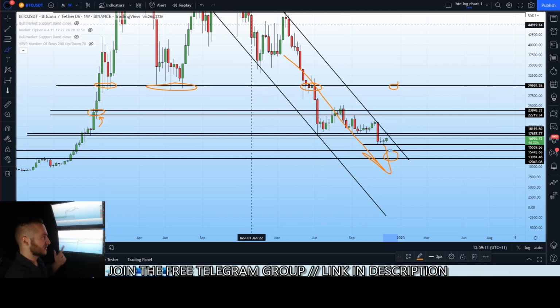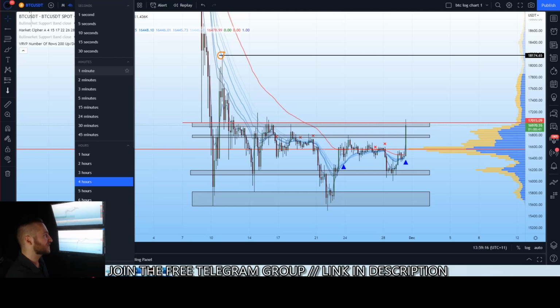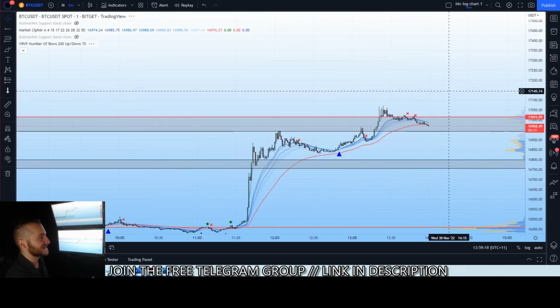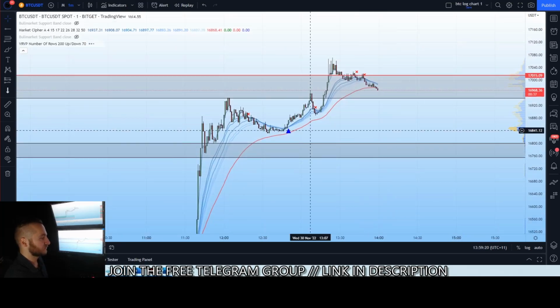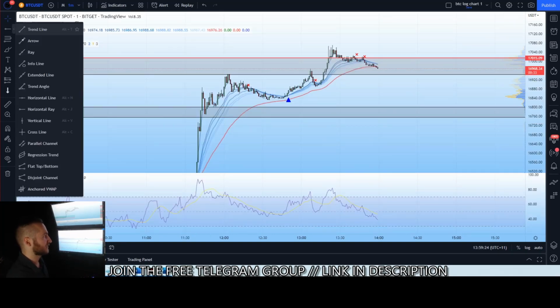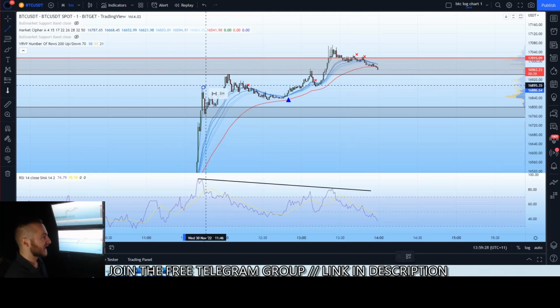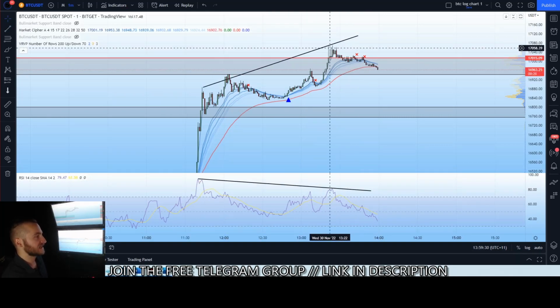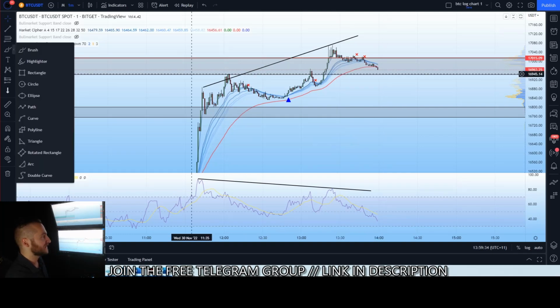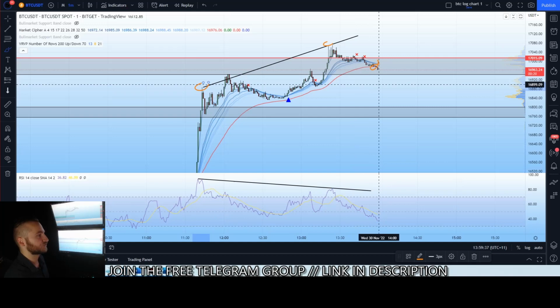But really quickly, guys, let's go back to the small time frame on Bitcoin, very short time frame. Take a look at the very little minute chart to see how the price is reacting at this $17,000 level. What we can see here is something called a bearish divergence. This is where we have decreasing momentum and a rising price. So we have a clear bearish divergence.